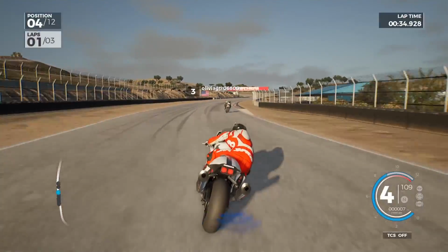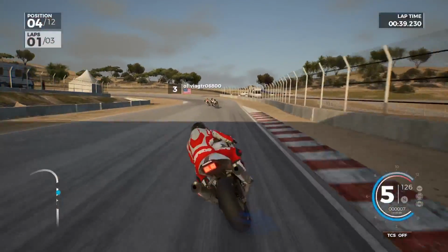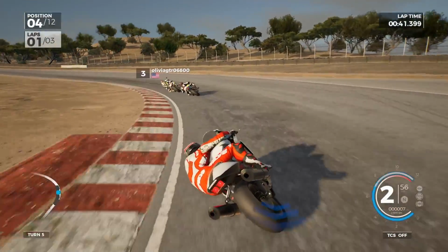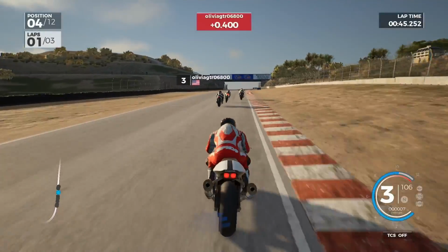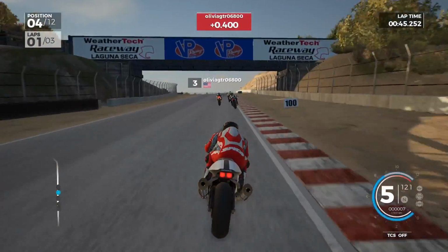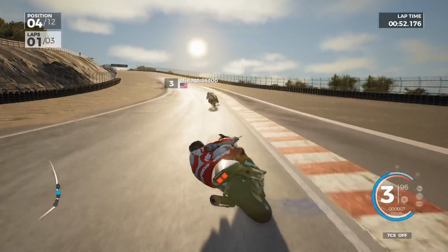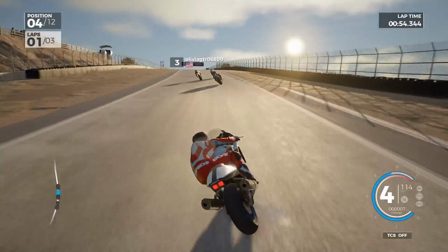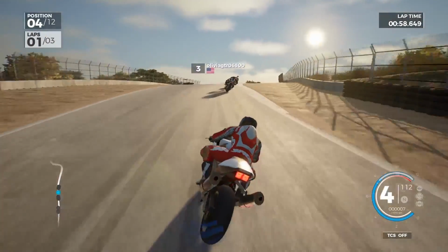Now, I have noticed the AI is much better since the update. They've really improved, and they're a lot harder to beat on some circuits. So it looks like I've got a bit of a battle here. It's not too bad round there. Onto the curb. Drive up the hill. Now this bike lacks brake horsepower, straight line speed, but does well in the corners. So it's going to be really interesting to see which bike will come out on top in this final event.